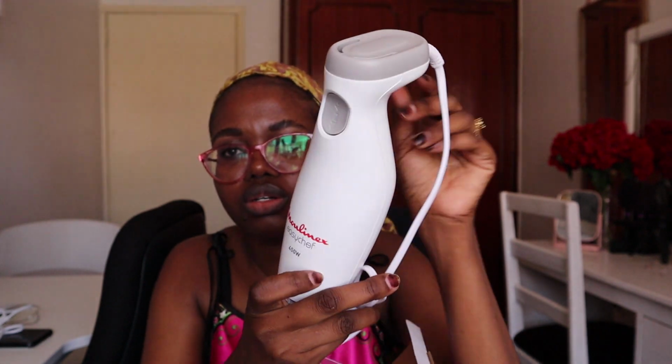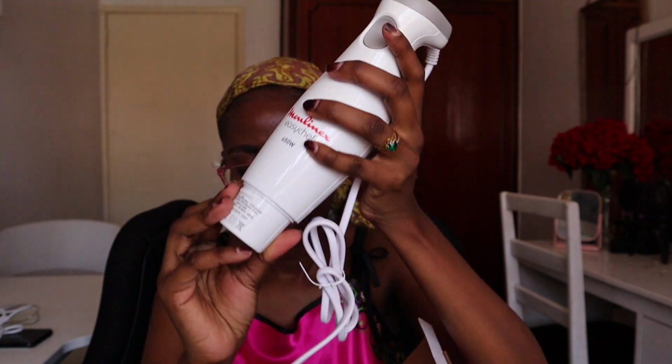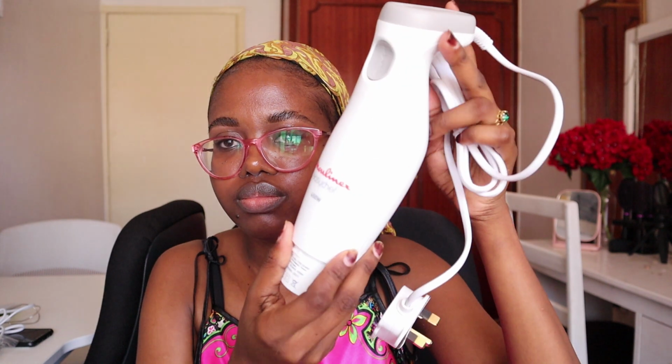The second appliance that we got is this. This is the hand blender. Been looking for it, and we found it. So I'm still on the same brand. Also with that one, which comes with a tin. So this is the motor, and this is where you fix it.